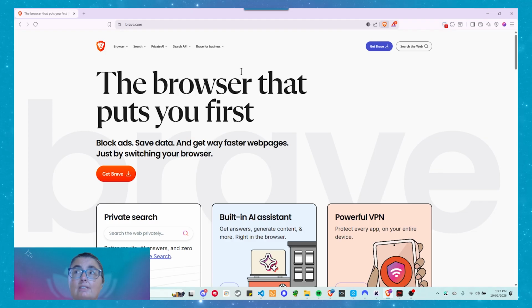It's privacy first. Its whole thing is about making sure that you are private and you are secure when you are browsing, or as secure as you can be without any extra things when you're browsing the web.